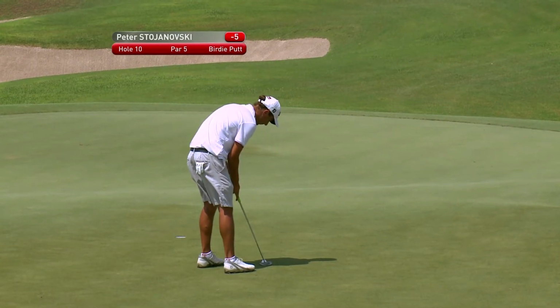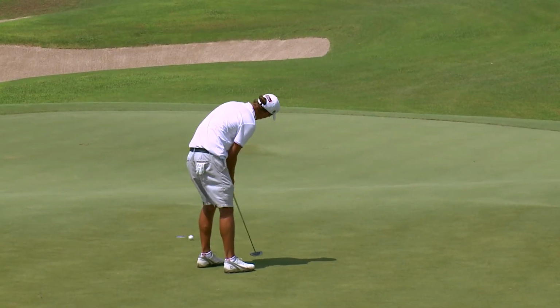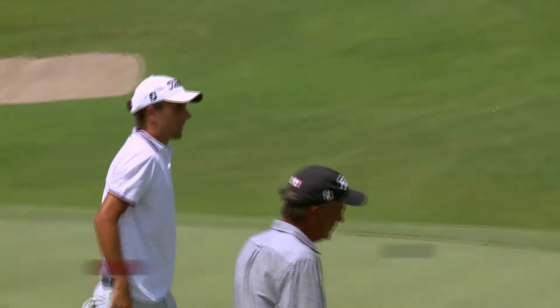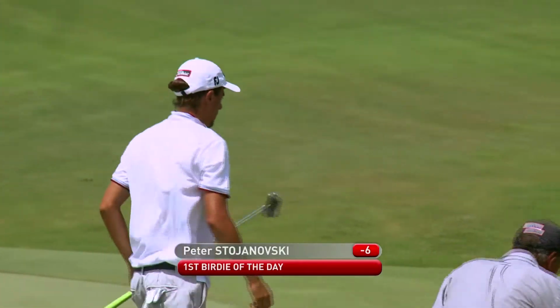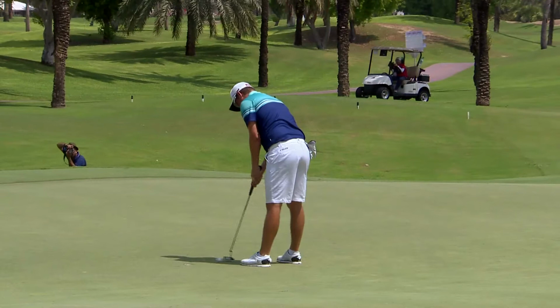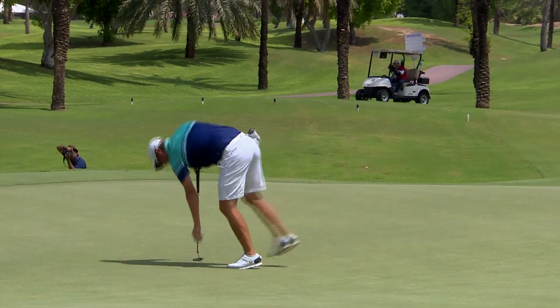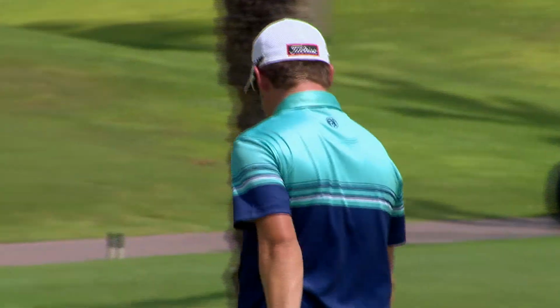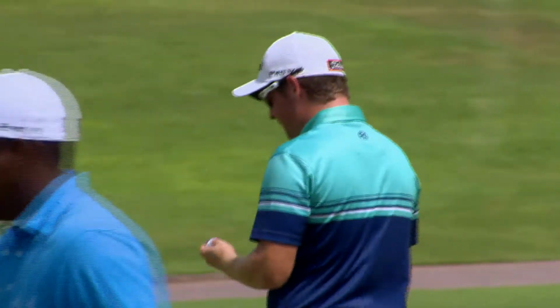Peter Stoyanovsky. Not seen too much of him, but this is a birdie putt which he tucks in nicely. He's been going along really well. First birdie of the day takes him back to 6 under par. Kaiser holes out, tidies up. Definitely in his hands, the tournament still.